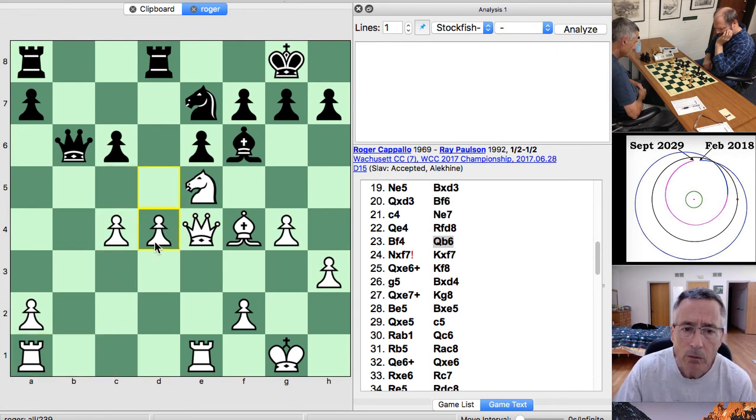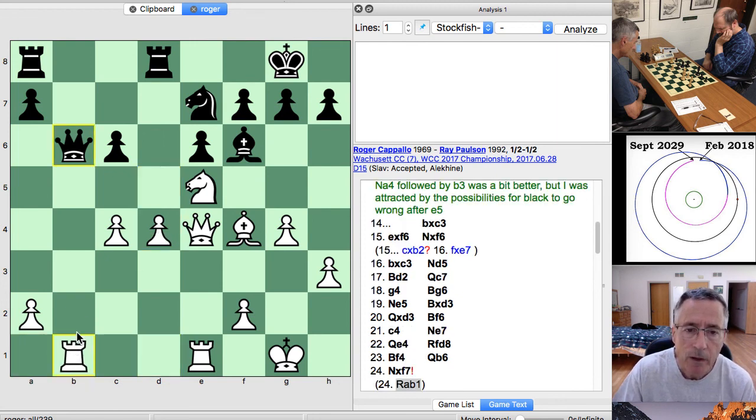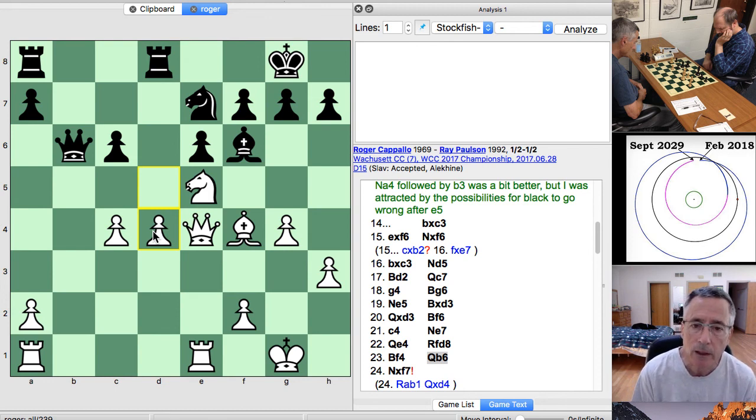Although right now, if I did that, he's attacking this pawn on D4 twice. So I didn't really want to give him time to do something like this. So instead, looking at this position for a while, I realized there was a neat little tactic that would win me a pawn. And that was to take the pawn on F7 with my knight.